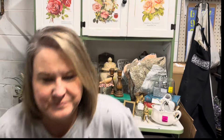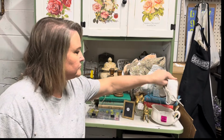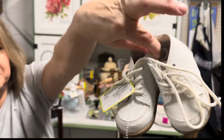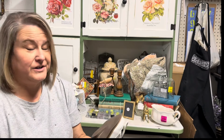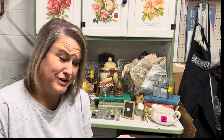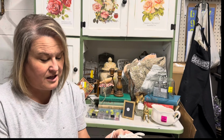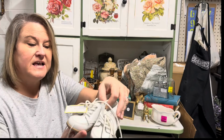Okay, I moved a few things around so I could show you guys the rest of this haul. So I picked up these little baby shoes. They're like brand new, but what baby shoes are not like brand new because they don't walk, so they don't mess up their shoes. These were half off, so I paid $2.50 for these.